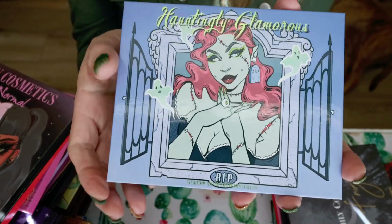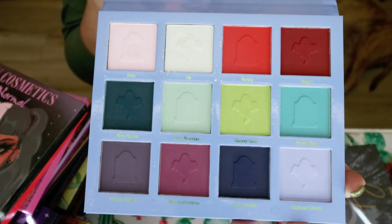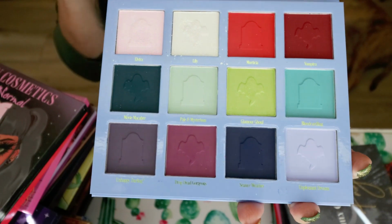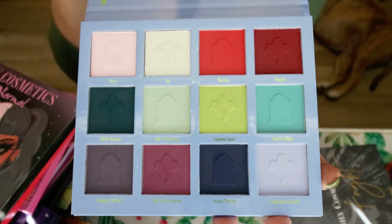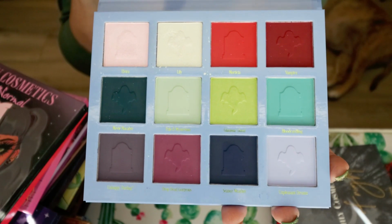Hauntingly Glamorous. This is another really fun color story. I love how deep this goes. There's some pastel shades, there's some mid-tone, there's some deep. They have just some really fun shades. Again, the chartreuse, the purple, the blue, this red berry color here is absolutely beautiful. This is another one that I get a lot of inspiration from when I go to use it.